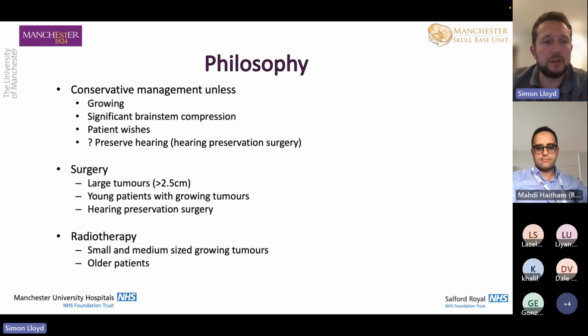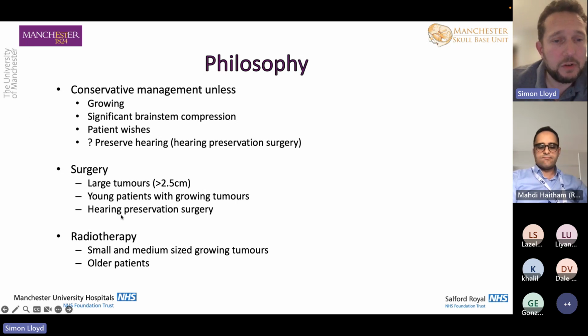Surgery is usually offered as a default modality for larger tumours over 25 or 30 millimetres. If we've got a young patient and they've got a growing tumour, we tend to offer them surgery rather than radiotherapy, just because radiotherapy has some long-term risks that are more relevant for younger patients than older patients. We'll touch on that in a minute. And again, we might offer surgery if we're going to try and preserve the hearing.